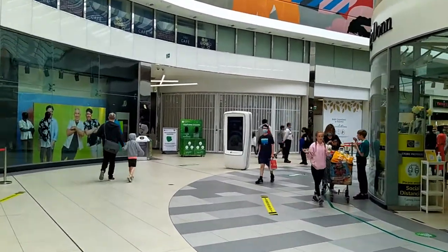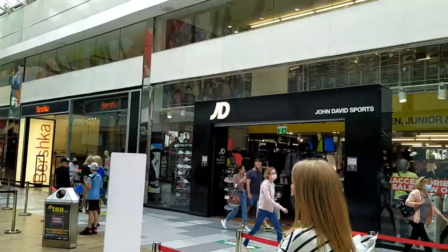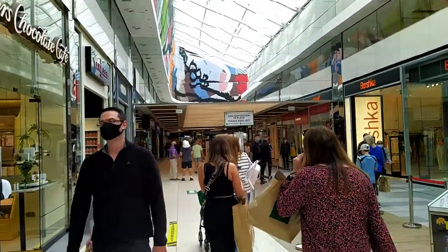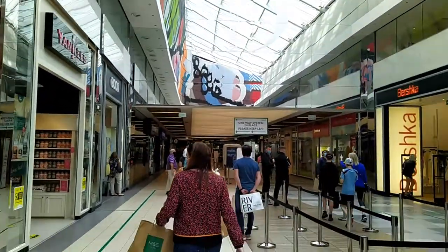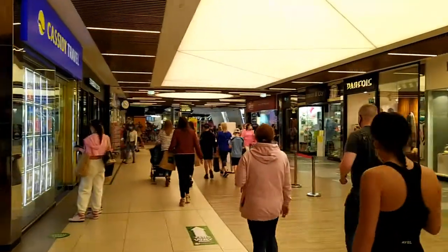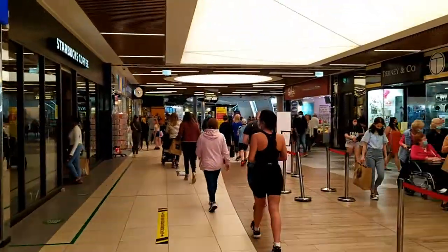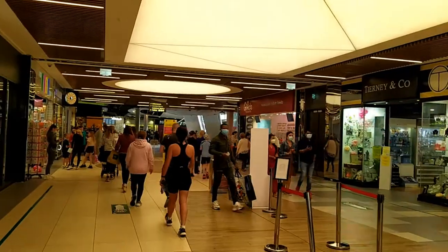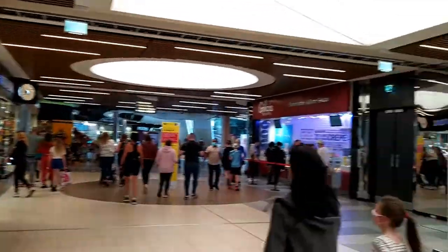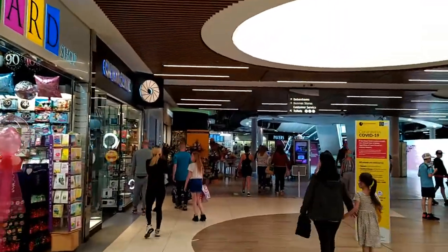Most of the people are wearing masks, but for kids it's not compulsory, so they are not wearing any mask. As you go further, there is JD, there is Brick Shay, there is Butlers Chocolate, and many more to come as we go ahead. There is Pandora, a Vodafone shop. So we are just reaching the middle, and you can see on both sides there are coffee shops and other food stalls as well. There is Gino's Gelato, Starbucks, and the card shop, Crystals, and then we have the flower shop as well.